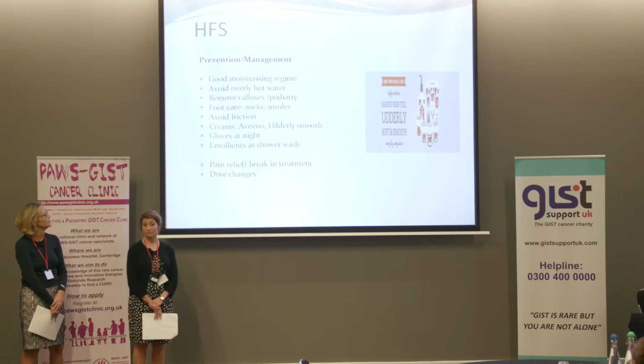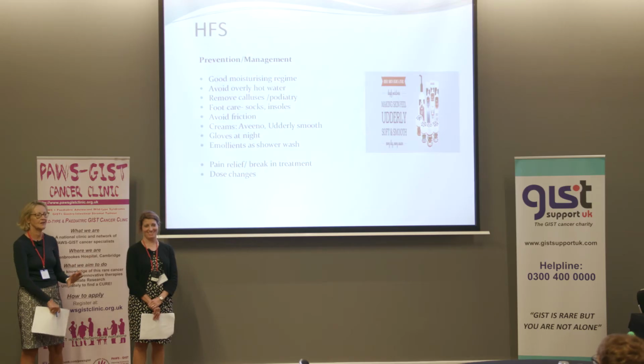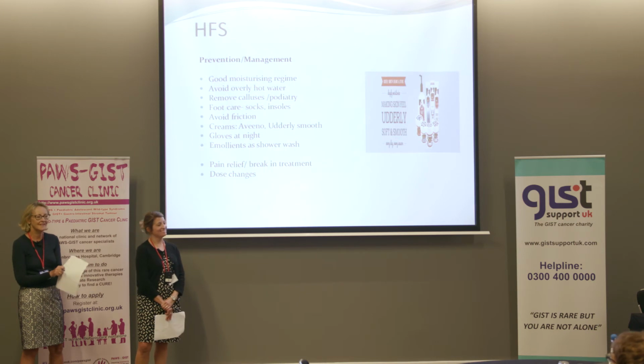There are apparently 1,000-mile socks. I don't know if you're familiar with those, but they've got a very nice, soft, smooth lining, and they're designed to reduce the friction on the foot when you're wearing them. So they're useful. And using insoles, soft insoles, gel insoles, making sure your shoes fit really well. Avoiding friction, things that will abrade the skin in any way.